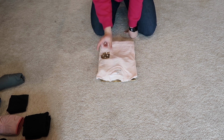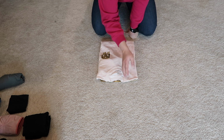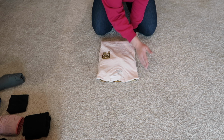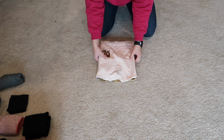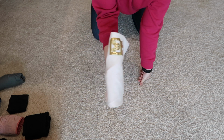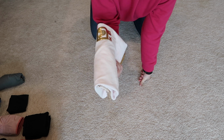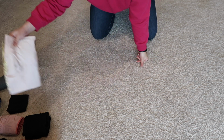But generally I try to have, you know, just about a finger's width from the collar of the shirt to the edge of the fold. You'll get the hang of it with lots of practice. And then in half. Ta-da! So now I can see my Spirit jersey when it sits in my drawer like it's in a file cabinet.